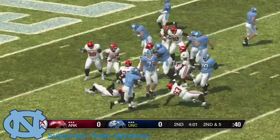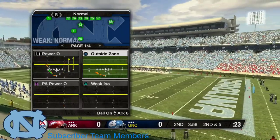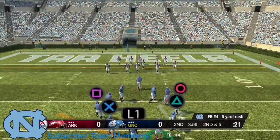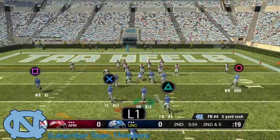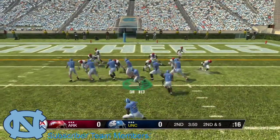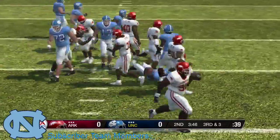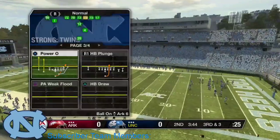Pullback on the inside gear. They get 5 yards on the play. 5 yard gain. We've got a second and five. 8 yards out. Offset eye formation in the backfield. Brings it out left, and he's stopped right away. That'll be a 2 yard gain.